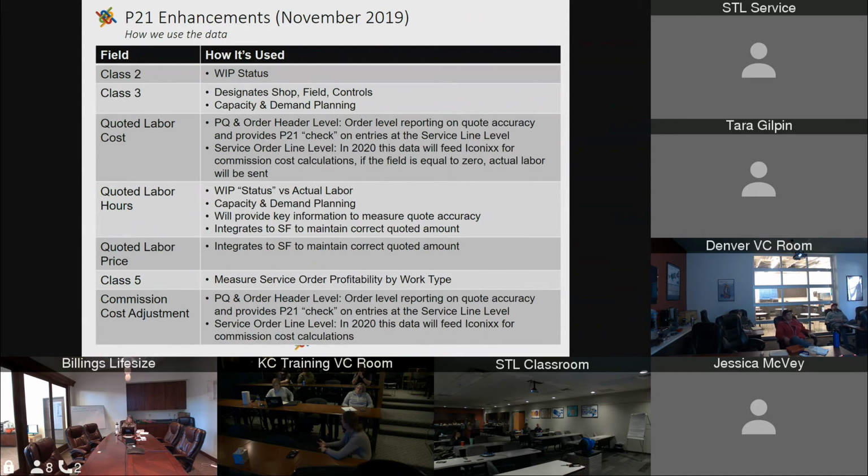We're working right now to figure out how to get that information out of P21 and into Salesforce, so sales reps can go look at their specific opportunities and see any statusing updates that have been done in P21, without having to make a phone call. On class 3, that obviously designates for us if it's shop, field, controls or service.